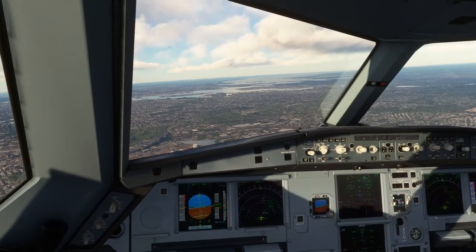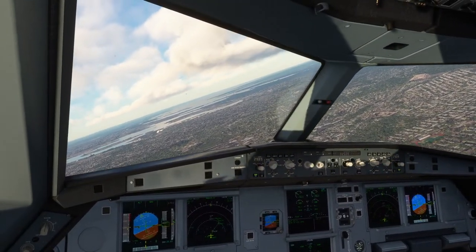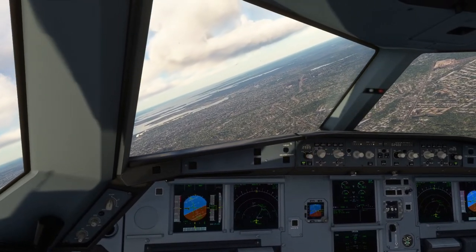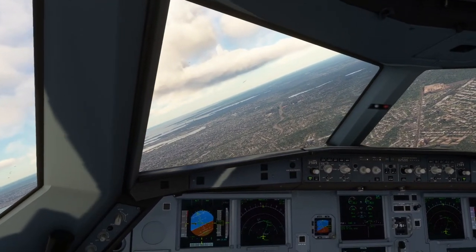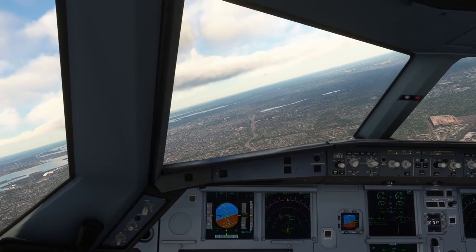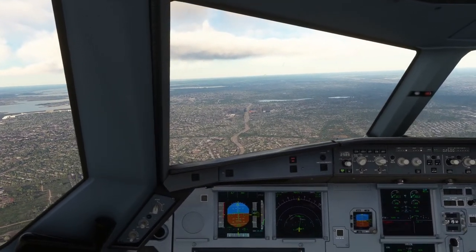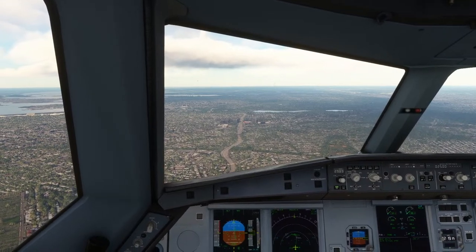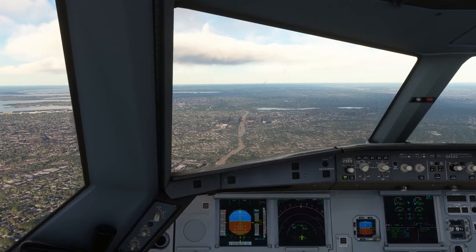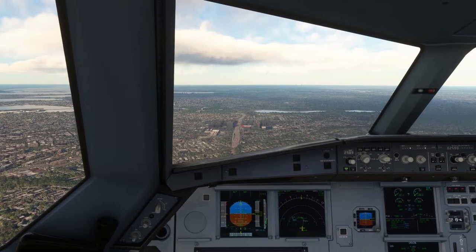Okay, so right turn now. There's the expressway. We start dropping. Okay, we can't go that slow just yet. So let's put some spoilers out. Gear down, give us more drag.